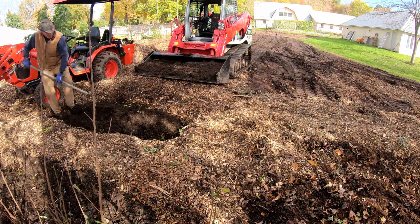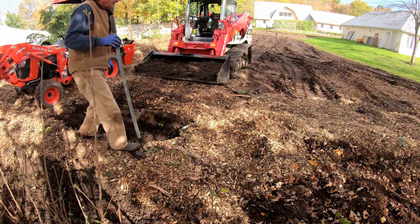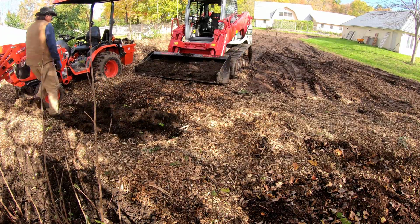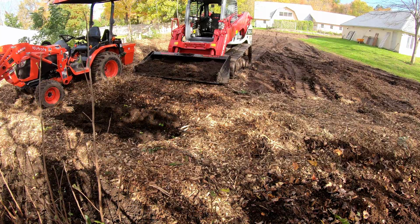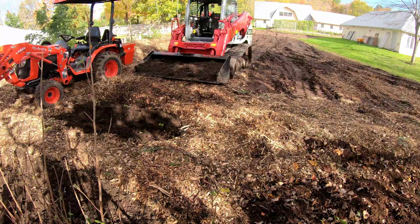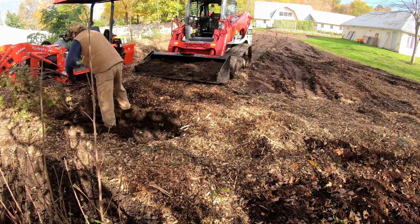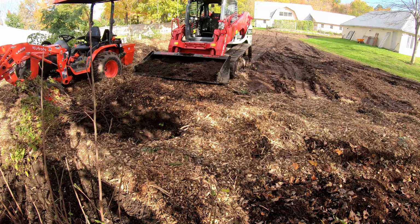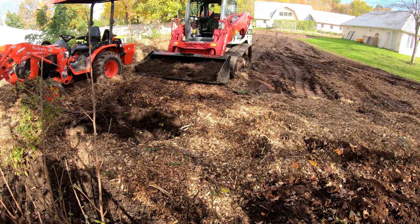So then I went and got some 6-year-old black currant plants. These are full-sized bushes that I've gone ahead and dug up in a different spot of the property, and already pruned off some of the roots. Some of the roots are a good 3 feet long on these black currant plants that you'll see in just a moment. So I'm taking these down, laying them down.